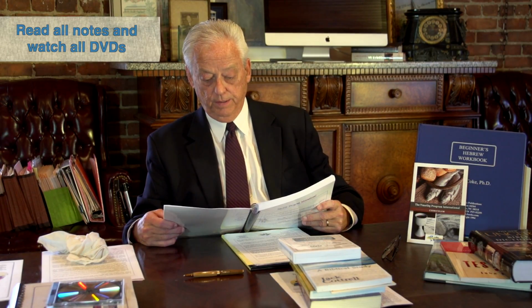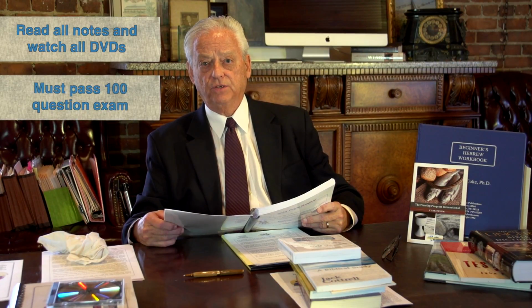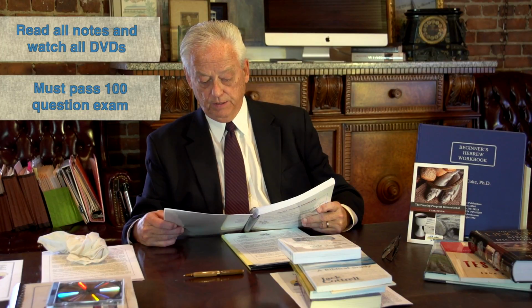Student requirements for the Timothy program curriculum involve a number of items. Therefore, each student is provided a sheet that explains a checklist of their requirements. In order to obtain credit, each student must read all of the notes and watch all 26 DVDs per quarter. They must pass a 100-question examination that is multiple choice.